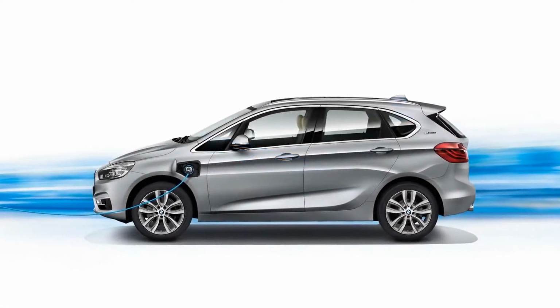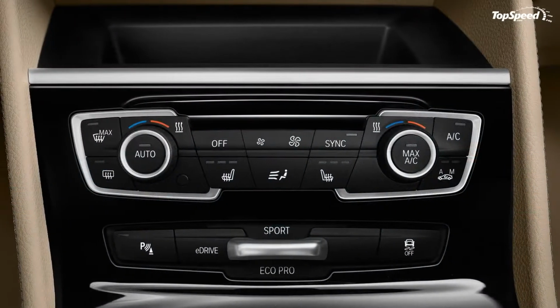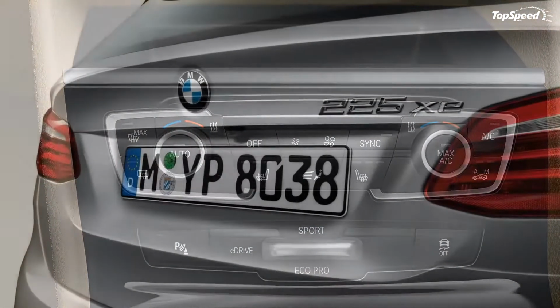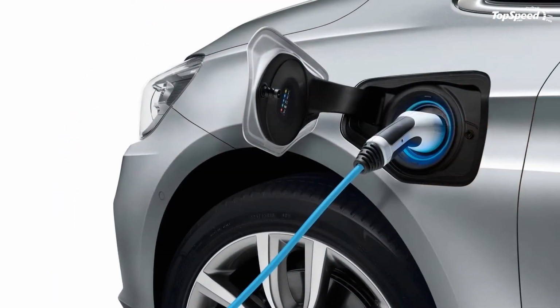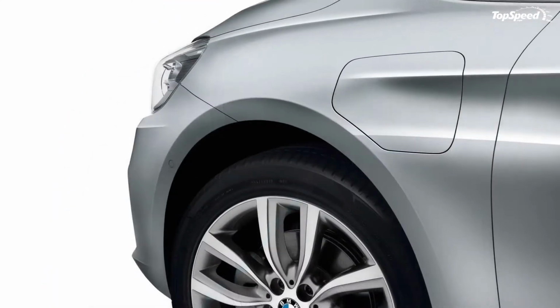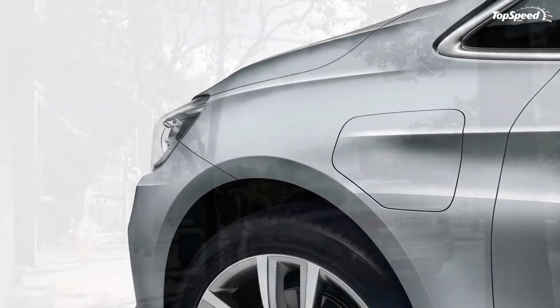I expect the 225xe will still have the push-to-start button for gasoline-only operation, and the heads-up display should still be an option, hopefully modified to display battery life and other information related to the electric drive system.